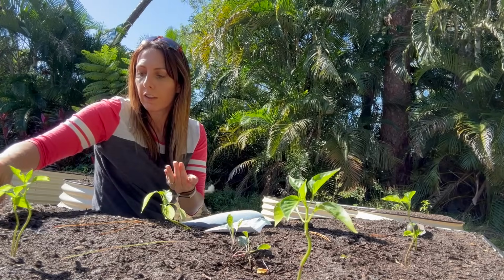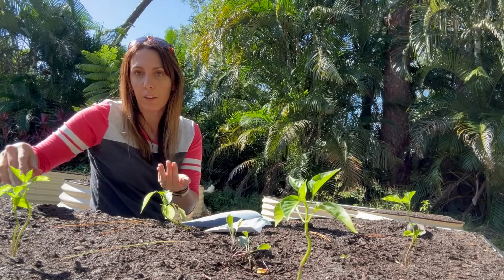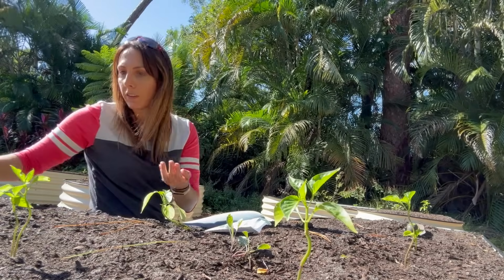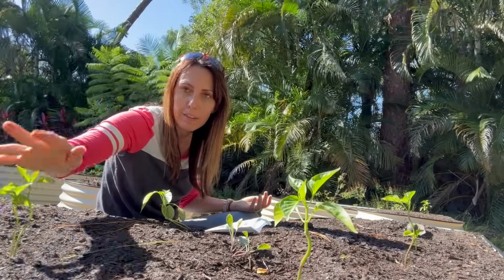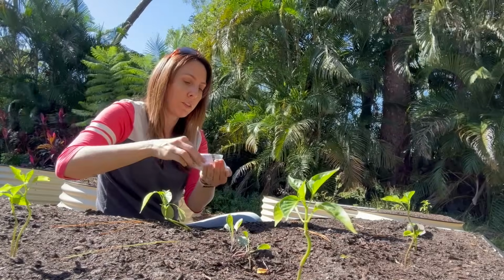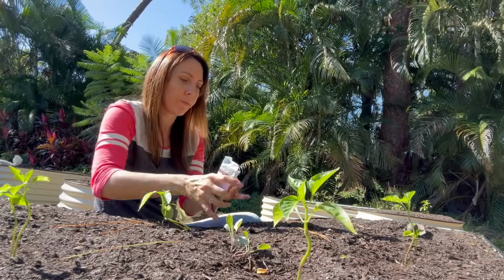Now the big thing is that you wanna make sure to give spacing for other crops, like these little peppers. These are my cubanelles. They are doing really good. They definitely have some pest activity because they got so stressed because I took forever to put them in the ground.